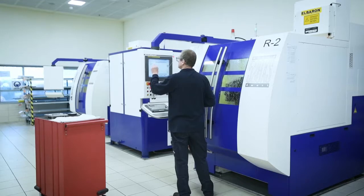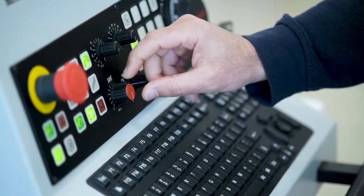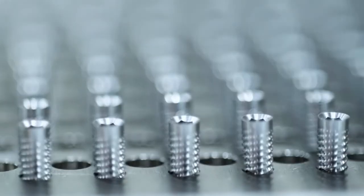The machines are set up according to the technical specs received from engineering. Setup may take a few hours and up to a few days, depending on the complexity of the item being run. Within the production hall, the machines are placed according to similar product categories or product families. For example, if the machine has been producing implants, the next setup will be for implants as well. This saves time when setting up the machines and makes the process more efficient.